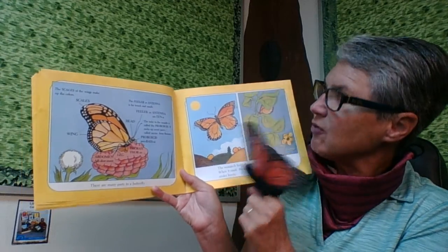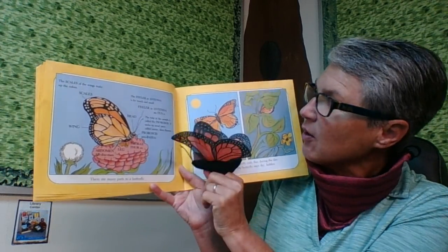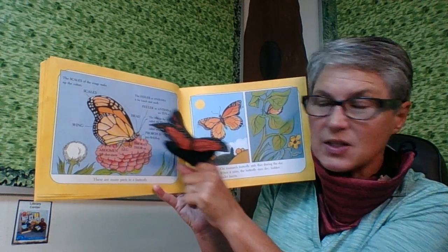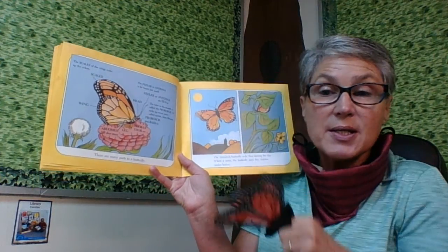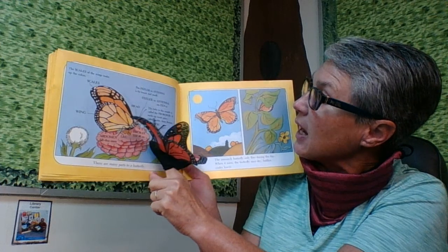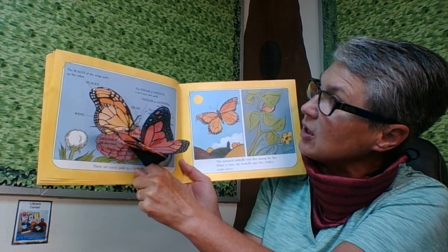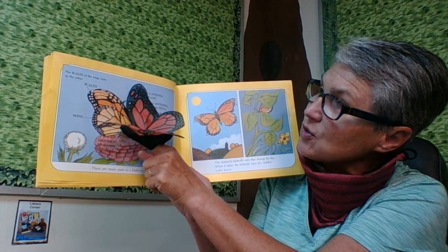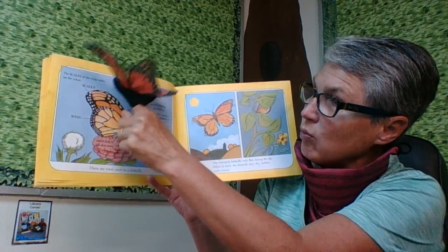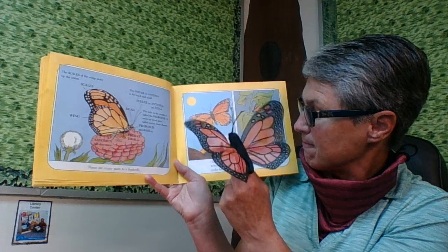Here are the many parts of a butterfly. So we have the head, we have the antennae, we have the proboscis, that's like a straw to suck up the nectar out of the flowers. It has the thorax and the abdomen, and it has its head, like we mentioned. It has the legs, and it has its wings, of course. And on the wings, there are scales. There's the forewing and the hind wing, so it makes four wings altogether.